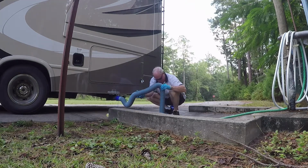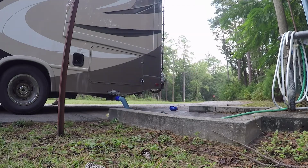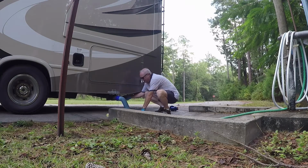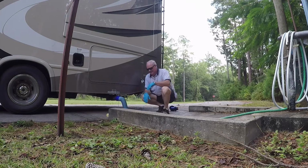Okay, that sounds like it. All the black is dumped. Okay, now I'm going to dump the gray water. When I get through here, of course, I'll go over and close the black water valve, and then I'll close the gray water valve, and then I close my second emergency shutoff valve, which stops the flow from the end. Then I'll disconnect here, rinse everything off, then I'll go inside and put the chemicals in the tank.